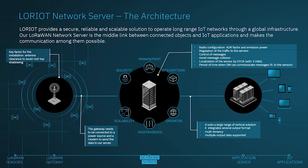The network server is not designed for a specific client or vertical. It can be used in any LoRaWAN solution, from proof of concept to national network coverage. A major advantage of a LoRaWAN solution is the ease at which we can provision thousands of gateways and devices through the user interface or REST API, all within one centralized network server.